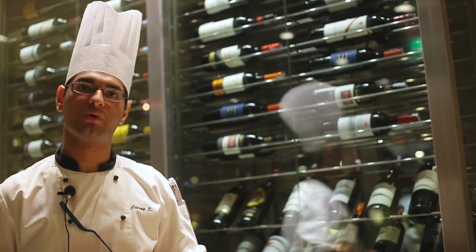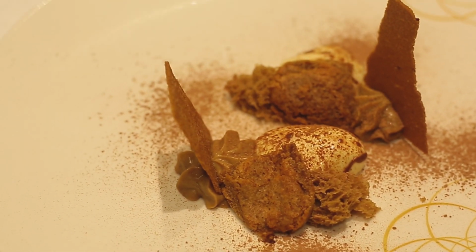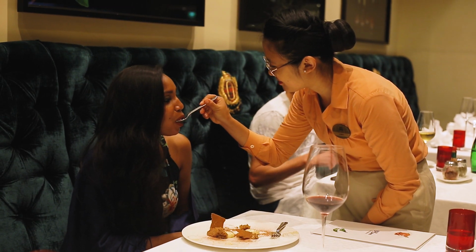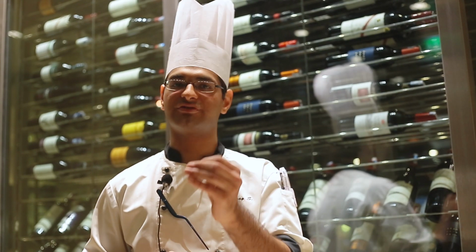With the dessert was the tiramisu, which is served in a very different manner, where we've taken the concept of feeding you the first bite and reconstructing the complete dish onto a spoon and feeding the guest the first bite.